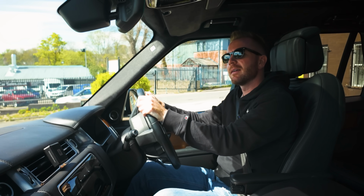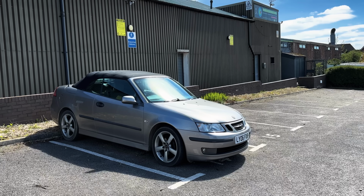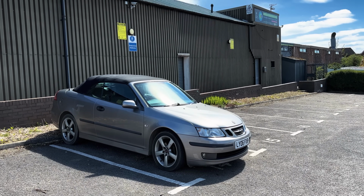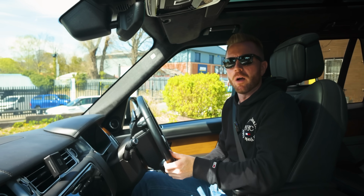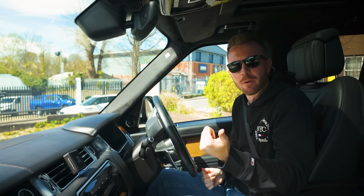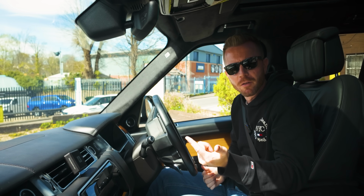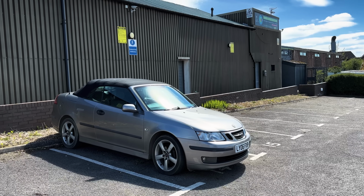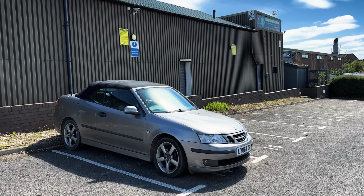Well, we're here. It's quite a good colour, actually. What else can I tell you about it? I think that's a Vector model. Now, forgive me, it's been a while since I bought one of these, but they used to do the Linear, which was base spec, then the Vector, middle of the road, then the Aero. And I think they're Vector wheels. I don't know whether this is petrol or diesel.